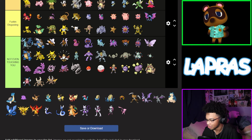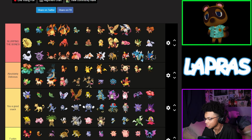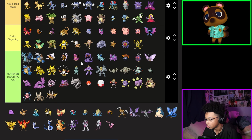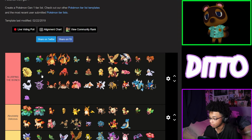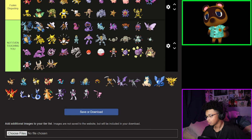A seal? Slurping the bones. I'll eat this. What? I'll eat this. I'll put this absolutely delicious. I don't know if I'm slurping the bones enough. This one's probably really good though. This is good. Ditto. Yeah. Ditto, slurping the bones, because he can just transform into an actual piece of chicken for me, bro. You're right. He's pretty much Jell-O, sentient Jell-O.